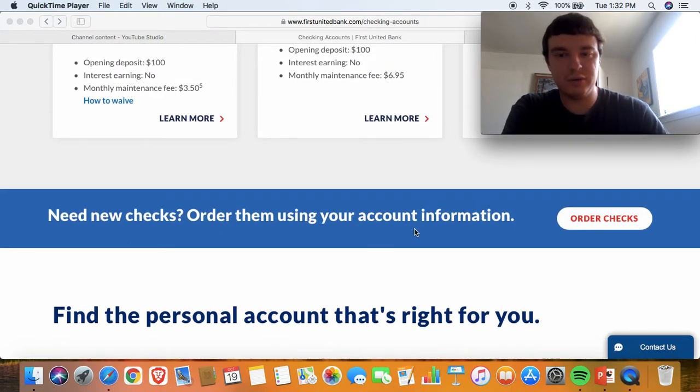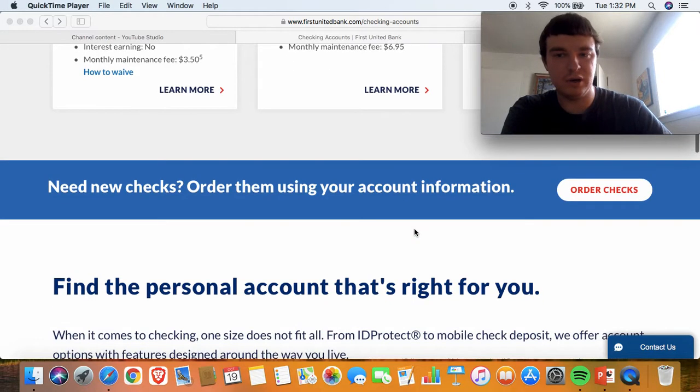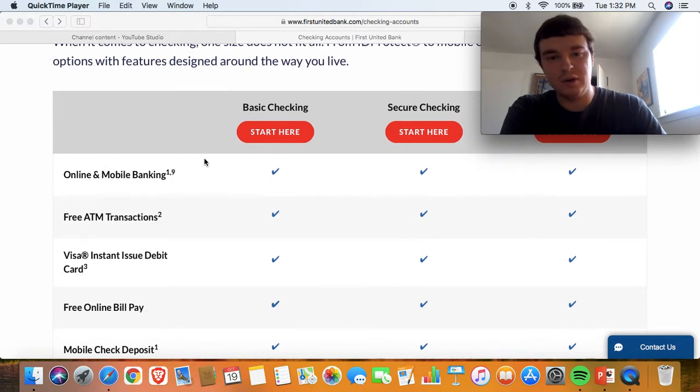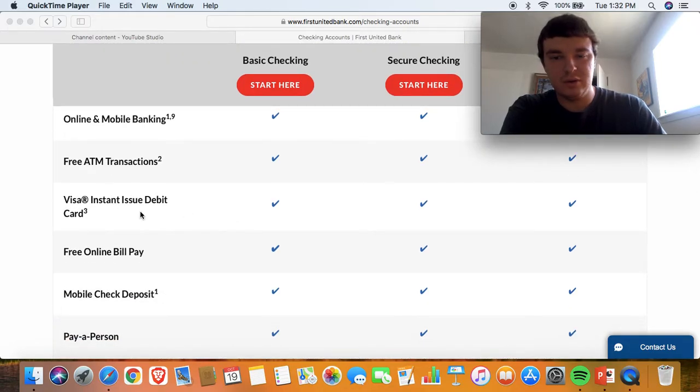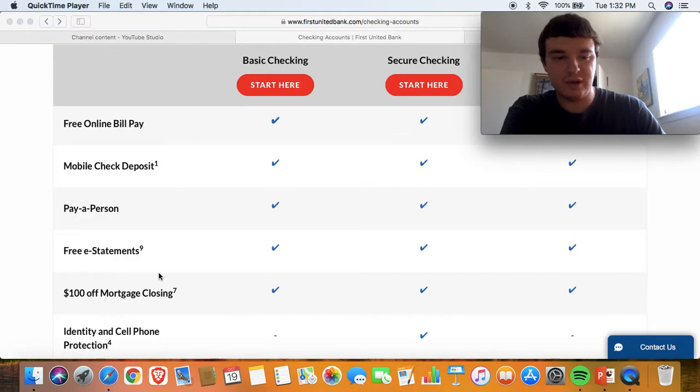Okay, and then you can reorder checks. That's something that I couldn't find, or haven't found yet: do they charge for new checkbooks? I would assume yes, but again, I haven't found that information. That would be something if you went in, actually look through the paperwork and see if they do. And then right here's some of the things they offer. All the accounts offer online banking, free ATMs. They instantly issue your debit card. You can pay your bills online, mobile check deposit, pay a person, e-statements.